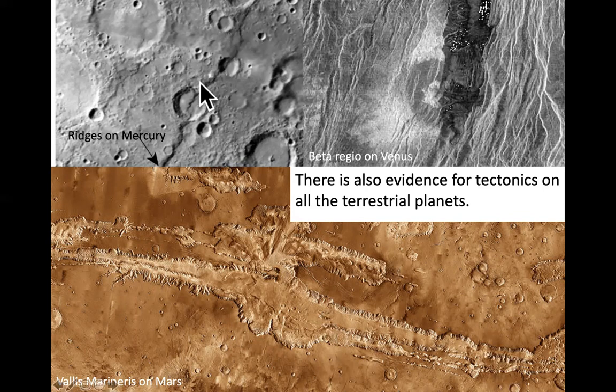On Mercury, we see places where the crust has been pushed together, like along this ridge, which is one of many found on Mercury's surface. And similar things, although not as extreme, are seen on Mars. So we see evidence of geologic activity on all of these different planets. What we're going to focus on, though, is how much geologic activity there is and how important these processes are compared to processes that don't require something to happen inside the body.